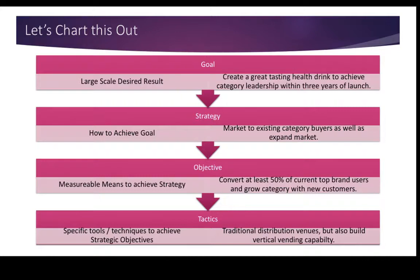And lastly, my tactics. These are specific tools and techniques to achieve strategic objectives. This is where most of us live, most of the time, way down here. But these things better be right. And we'll talk more about why.